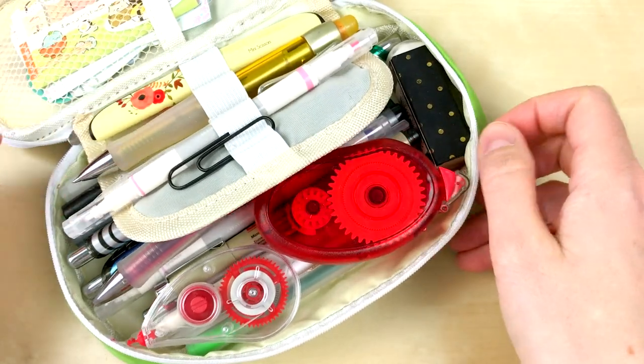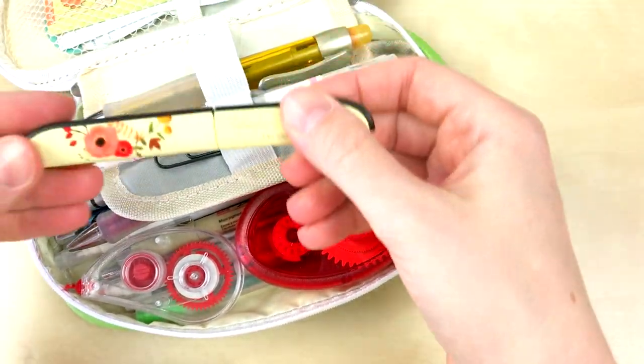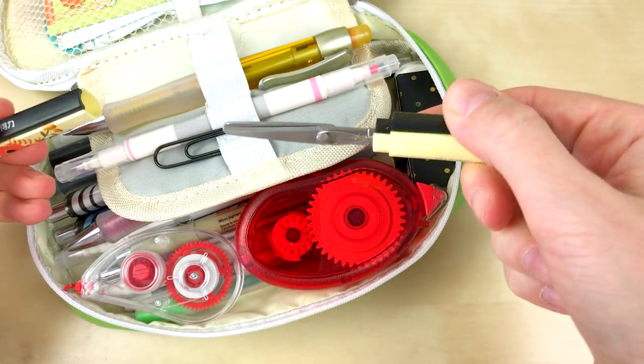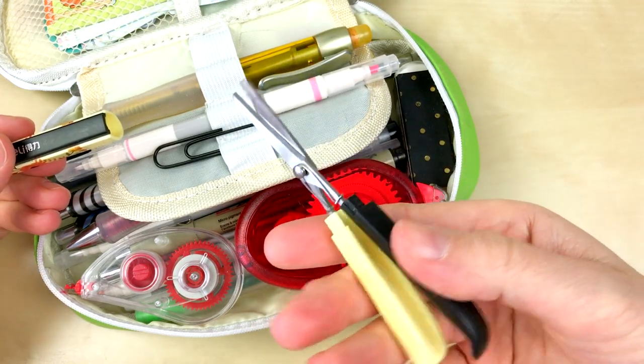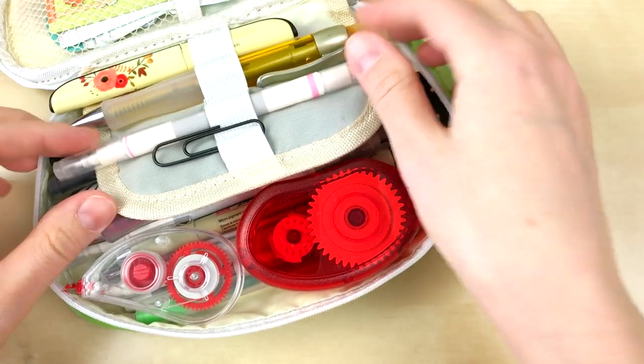So here I have a little flip-flop. I just keep, this is the most amazing thing. It's a mini scissors like this. Awesome. You never know when you need a scissor. So I keep that with me at all times.